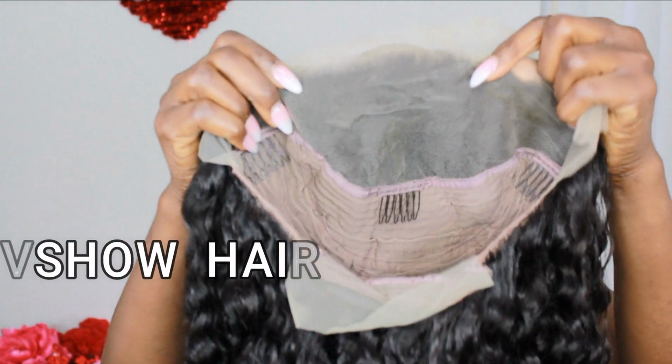Am I going to glue it? I don't think so yet, but let me see how I can go with the flow. This is not a tutorial. I probably will go off the camera to get this done so as not to prolong the video, but I just wanted to let you all see how the hair is looking at the front.